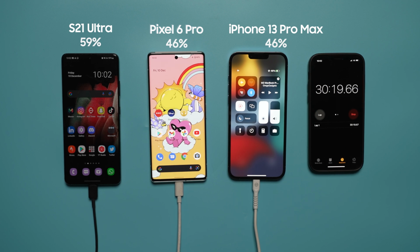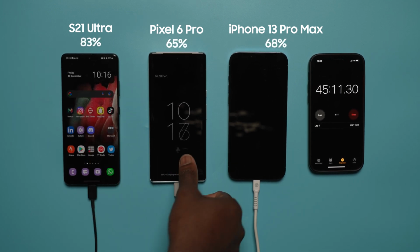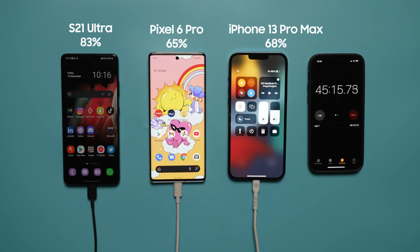Next mark will be at the 45-minute interval. Here you will see again the gap widen, really showing the efficiency and the speed of the Samsung. At the 45-minute mark, Samsung's at 83%, Google's at 65%, and 68% on the iPhone.